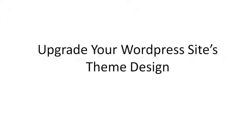So you want to make sure that you appeal in terms of the WordPress site theme design, but it's really not a complicated process. You can easily upgrade your theme design very, very easily. And I want to show you how you can do that.